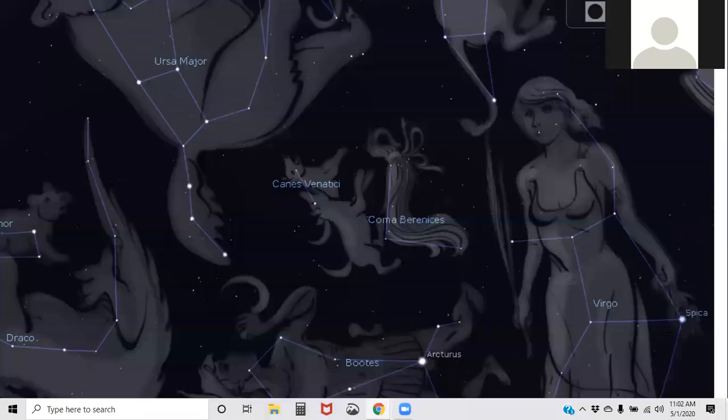Previously in a video, I talked about spring constellations that were visible at this time and gave you some star hopping techniques to help you find them. So I'll just review those star hopping techniques. They all start with Ursa Major, or an asterism within the constellation Ursa Major, which is the Big Dipper, which is really easy for folks to find in the northern part of the sky.